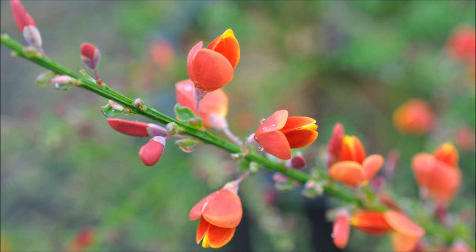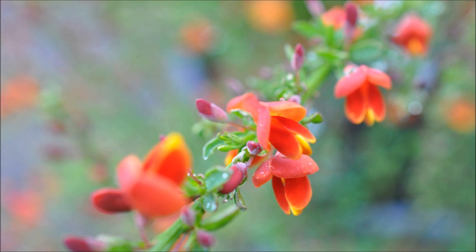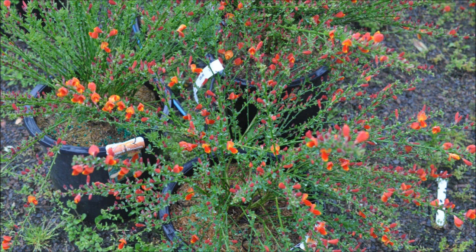It grows 3 to 4 foot high and wide. It's a moderate growing plant. Once established, it will need occasional watering if it's in a dry area. It has abundant sprays of fragrant lemon yellow and ruby red blooms, which cover its slender green stems.